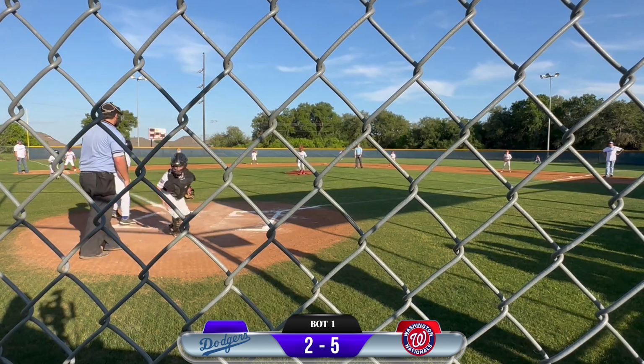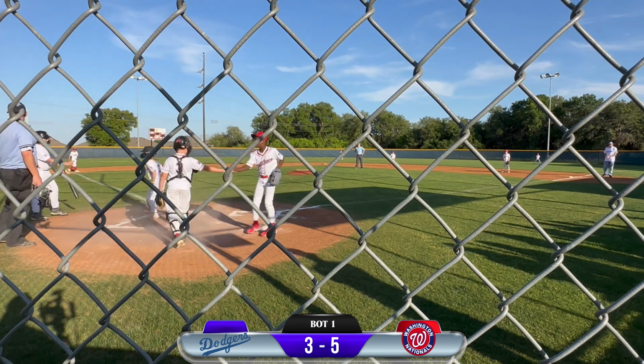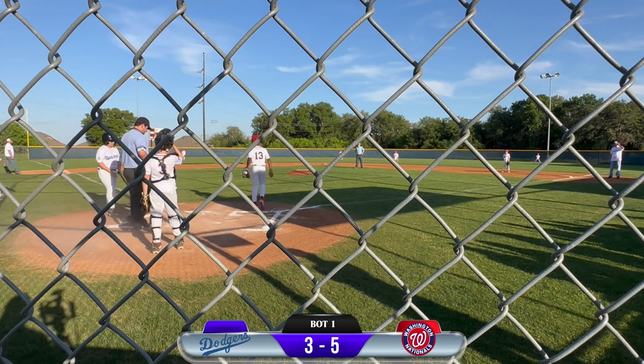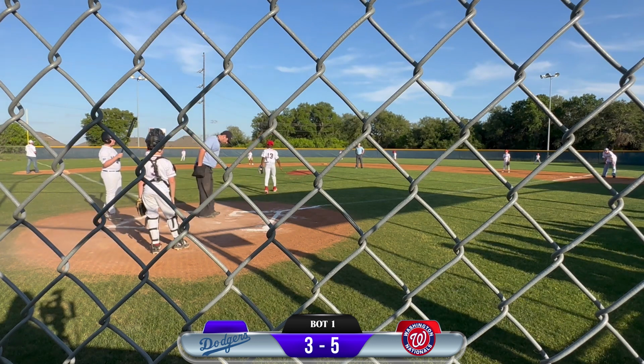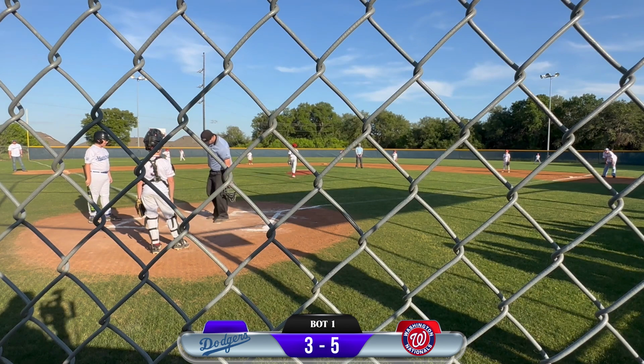Next pitch finds the dirt. It's a passed ball, and the runner's coming. They'll try to cover the base. Zion was hustling there, but the pitch was never made to him, and he may not have got there in time after all. And the Dodgers have cut the lead to just 2.